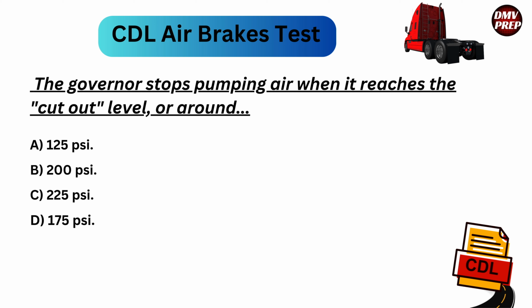The governor stops pumping air when it reaches the cutout level, or around: A. 125 psi. B. 200 psi. C. 225 psi. D. 175 psi.